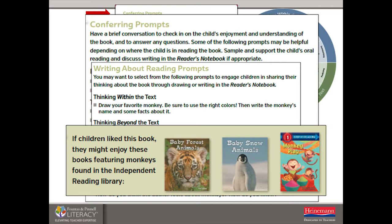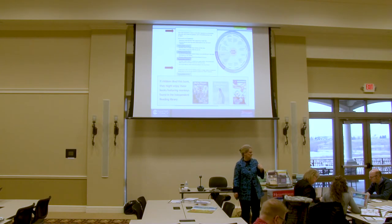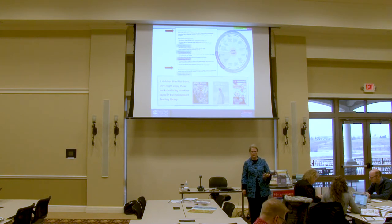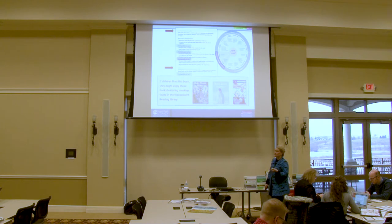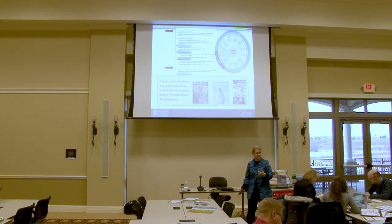But my favorite part about this conferring card is on the very bottom where it says, hey, if you really liked this book, you might want to check out these other two books. And guess where those other two books are? On your shelves. They're part of the collection, right? So it really makes us sound way smart, like we've read every book. Like when kids say, what do you like to do? Well, I just read all the time, right? I just read all the time. But this really empowers teachers to continue their student conferences or to start their student conferences because it gives them the language and the information about the book to allow them to have those conversations, okay?